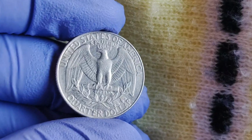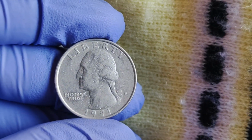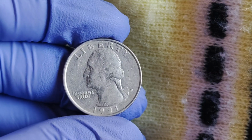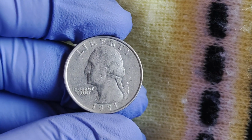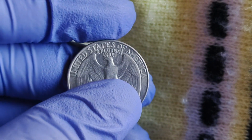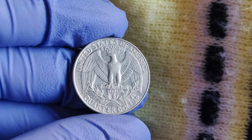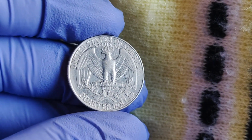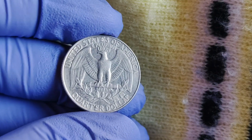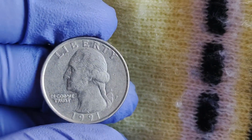Now it's time to reveal exactly how you can identify this coin if it ever crosses your path. Start with the weight. A normal 1991 P Washington quarter should weigh 5.67 grams. The $1 million error examples weigh significantly less because they were struck on the wrong planchet. If a 1991 P quarter weighs noticeably under the standard weight, you should treat it like a potential treasure.